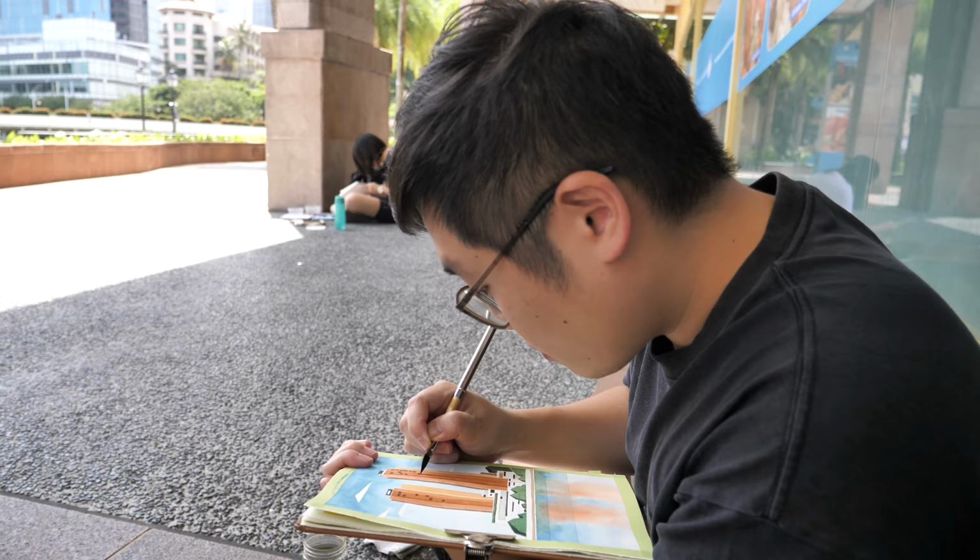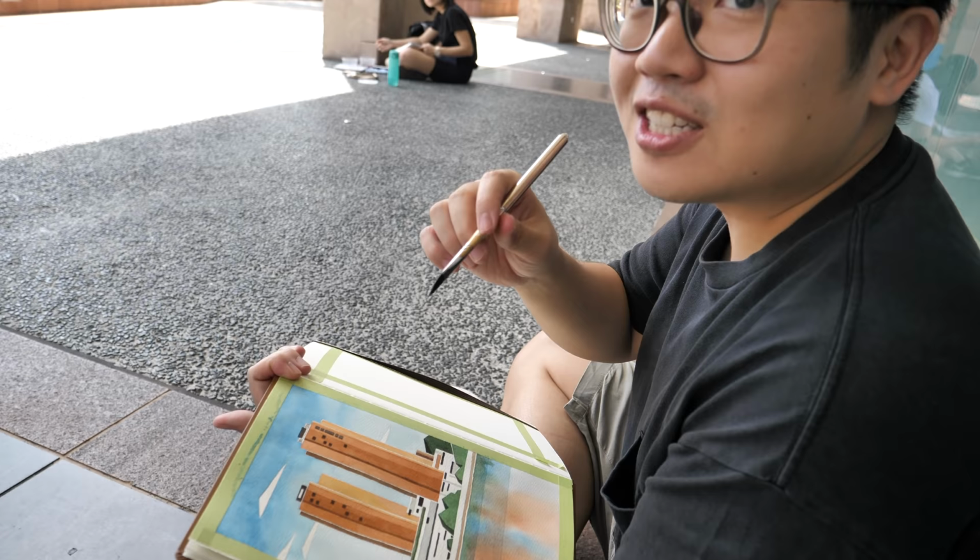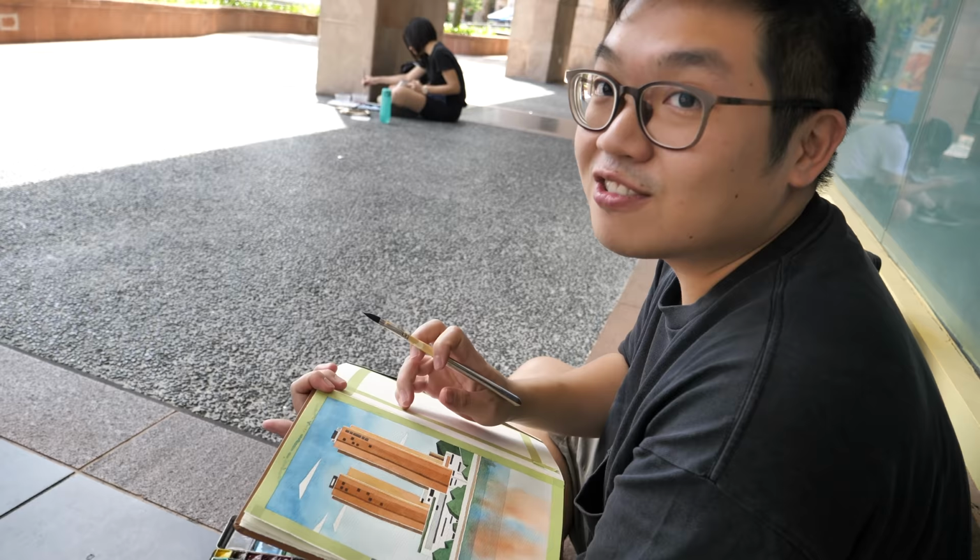What's the brush you are using? Oh, I'm using a Rosemary dagger. Oh, looks very sharp. It's a travel brush. What's the difference between this brush and the round brush? I find it useful because it has a sharp tip to do details like a rigger. But at the same time, it's like a flat brush as well, so you can cover larger surface areas. Oh, like a two-in-one brush. Yeah, it's like a two-in-one.